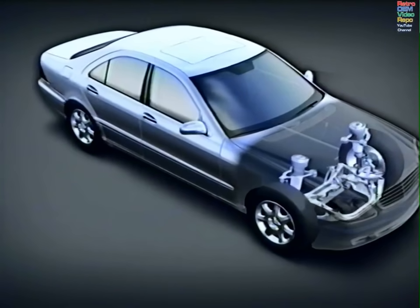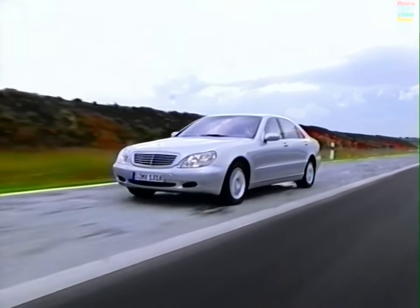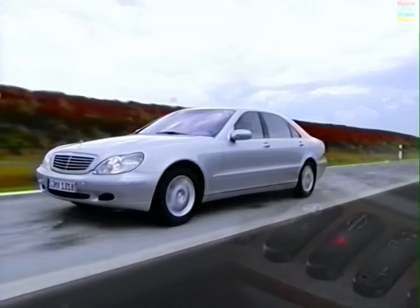It detects the driving conditions at any given moment and automatically adjusts the shock absorbers to suit them. You have a choice between a sports setting and a comfort setting.